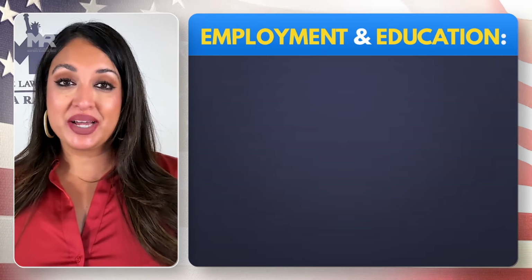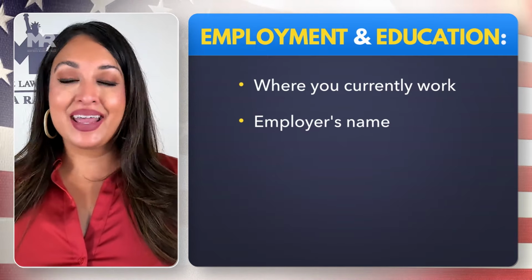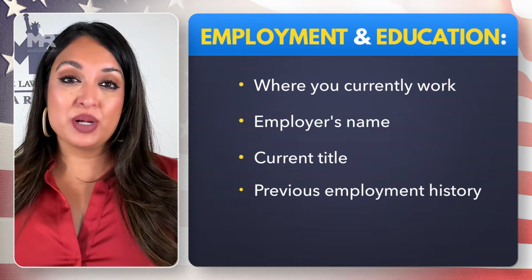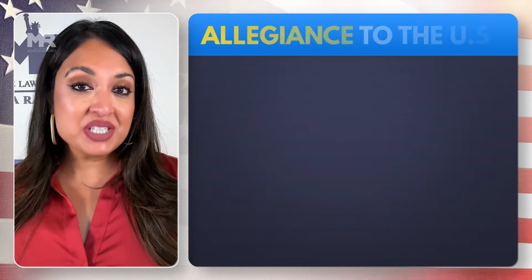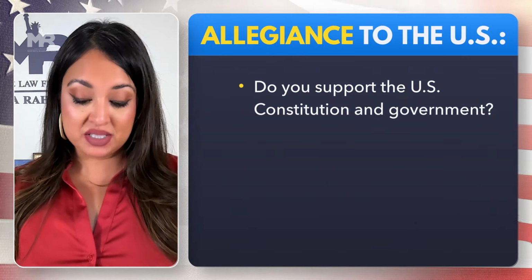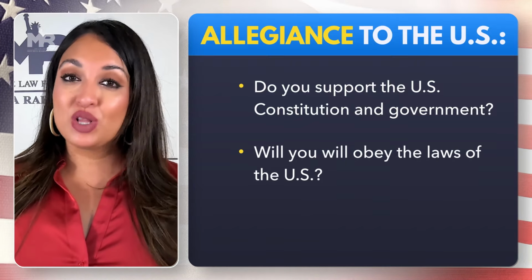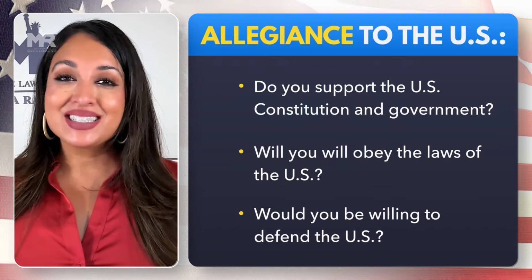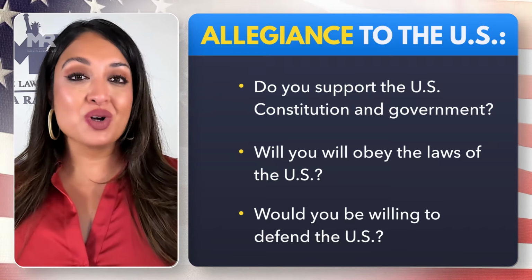employment and education history, such as the place of your current employment, the employer's name, and your current title, your previous employment history prior to this, and even where you went to school, and your allegiance to the United States, including whether or not you support the US Constitution and the US government, whether or not you will obey the laws of the US, and if necessary, would you be willing to defend the US and bear arms on its behalf?